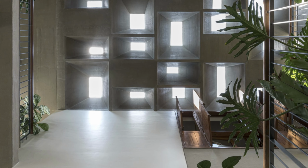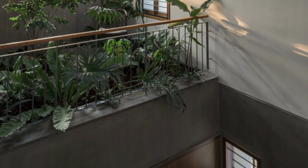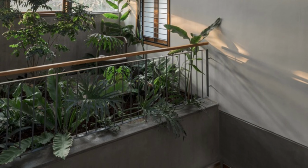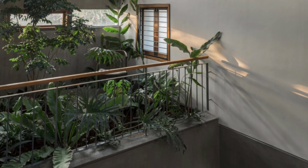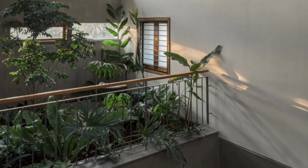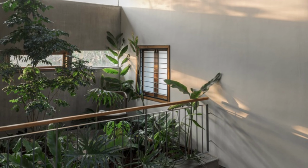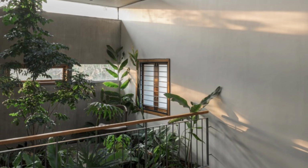The green terraces extend internally as well, becoming seamless extensions of the living spaces and bedrooms, offering a smooth transition between indoor and outdoor living. Interconnected green courtyards, overlapping sections, and varying levels allow residents to maintain visual connectivity throughout the house.